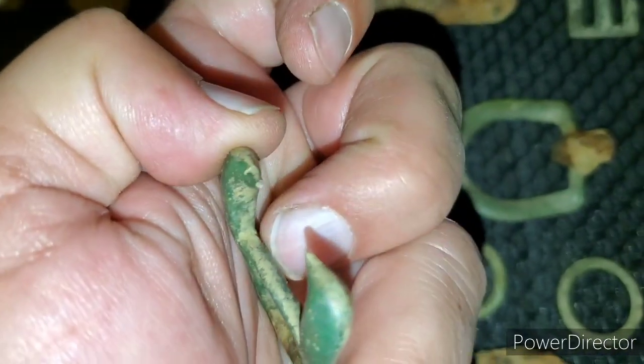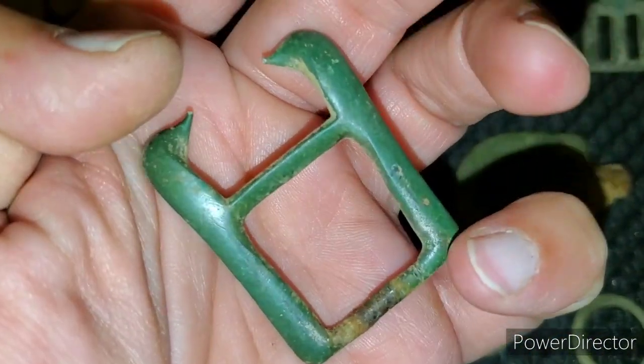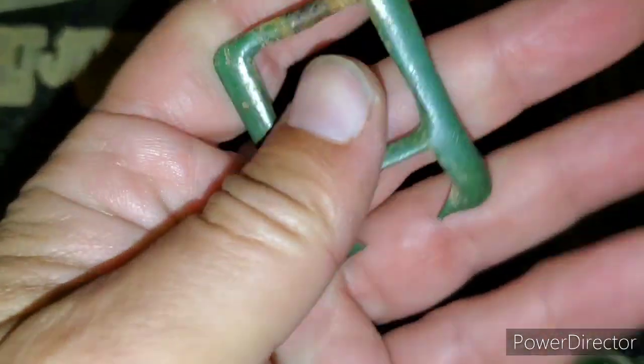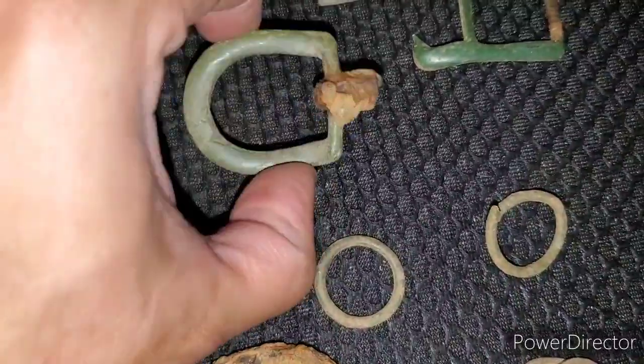I thought this was broken, but as you can see, that's the way that it was made. It had a piece of iron on it, the iron tongue, that came off when I was cleaning it, but I love the patina on them, it's a nice green patina on the brass there. Some other pieces of it. Another buckle. This stuff here, probably, again, horse tack.